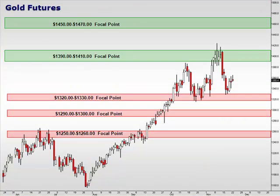When you take a look at gold, gold has finally sold off down toward the support line around that 1320, 1330 area where all those lows came in. Depending on what the next wave of the US dollar is, we could see gold test down toward that 1300 or even as low as 1250 to 1260.